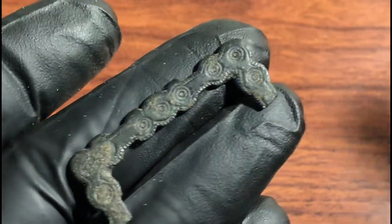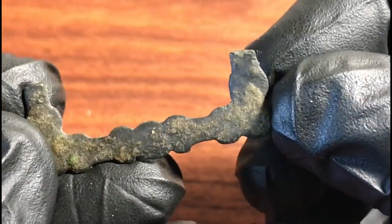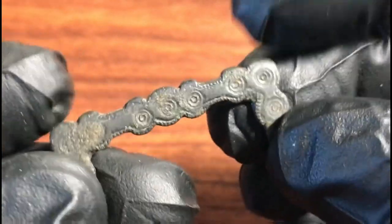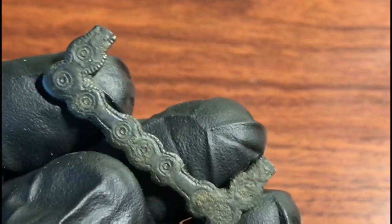You're interested in those bottles, huh? Piece of an old shoe buckle frame. I believe this is going to be tombak material or brass. Got a cool hand etched design.